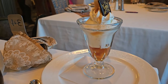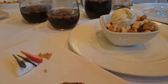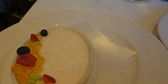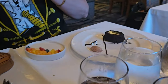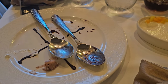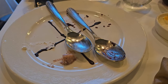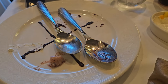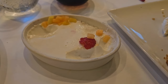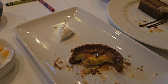All right, for dessert, we have every single one: the tart, the banana, the flan, and the rum. We'll let you know what our favorites were in order. All right, so these were the results of dessert. We loved the rum cake. Well, Ben loved the rum cake. We thought the flan was pretty good. The fruit on top was probably the best part.